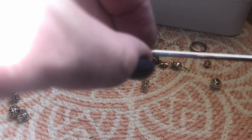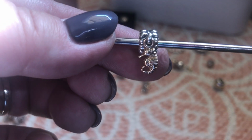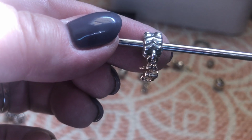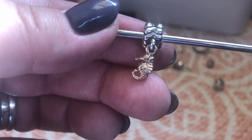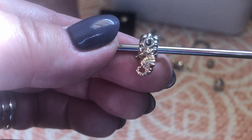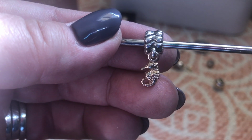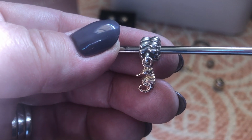Next is one of my favorites, and it's the Seahorse. Beautiful little dangle. This goes on my summer bracelet. And I think they captured that little seahorse with his little nose, his snout, and his little tail.